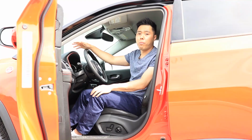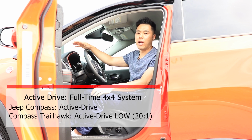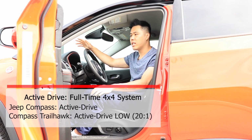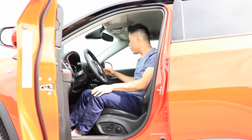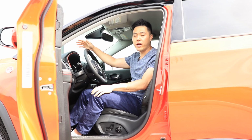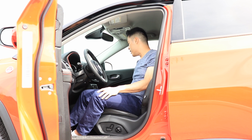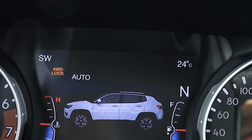Now, the Jeep Compass's 4x4 system is an Active Drive, or in the case of the Trailhawk trim, Active Drive Low. Essentially, this 4x4 system is a full-time 4x4 system with an on-demand clutch that allows you to vary the speed between the front and the rear axle. It's also got 4-wheel drive low that allows you to shift to a low crawl ratio of 20:1. Now, the Trailhawk trim also comes equipped with hill descent assist as well as 4-wheel drive lock to lock both the front and the rear axle when all hell breaks loose on the trail.